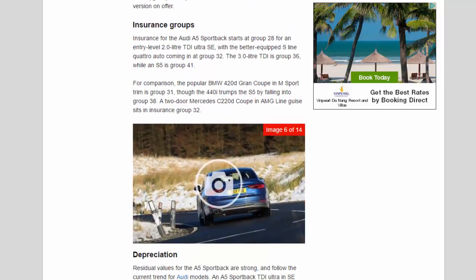Insurance groups. Insurance for the Audi A5 Sportback starts at Group 28 for an entry-level 2.0-liter TDI Ultra SE, with the better-equipped S-Line Quattro Auto coming in at Group 32. The 3.0-liter TDI is Group 36, while an S5 is Group 41. For comparison, the popular BMW 420d Grand Coupe in M Sport trim is Group 31, though the 440i trumps the S5 by falling into Group 38. A two-door Mercedes C220D Coupe in AMG line guise sits in insurance Group 32.